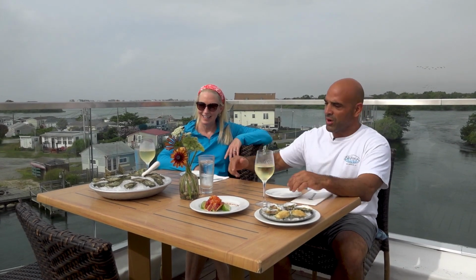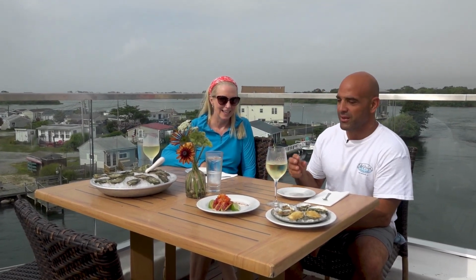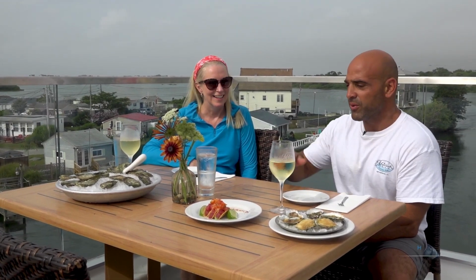So we have our raw Matunic oysters, but we also made one of our Matunic Oyster Bar favorites, the tuna tartare tacos. They're mini tacos with fresh tuna meat, and there's a lot of tuna around this year, so I figured we'd bring out some of these. And we have an oyster trio, which consists of oysters Rockefeller, grilled oysters, and the bourbon oysters. Beautiful.